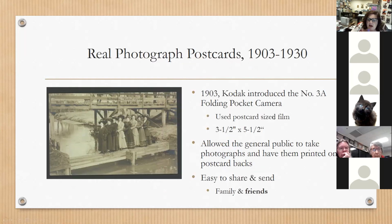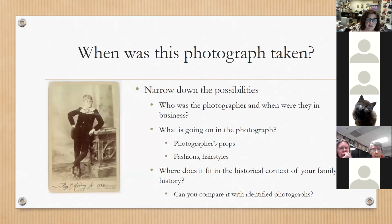I can always date a postcard with a divided back, which means just the line down the back. The line down the back was required after 1909. So you can always date a postcard to about that time period or later. So again, narrowing down when the picture was taken by possibilities, who the photographer was, where they lived and were in business. If you're a local historical society, you know the value of knowing which photographer was in business when and where, which will help you date your photographs.